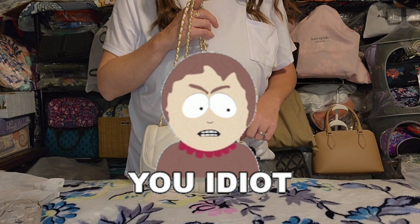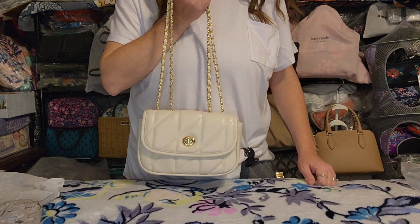I've been calling this the Cassie the entire time, and this is a dupe for the Pillow Madison. That's what I was trying to think of. The Pillow Madison. This is a dupe for the Coach Pillow Madison, I think. I still could be telling you the wrong name of it, but hopefully you saw the correct name in the photo that I put up.